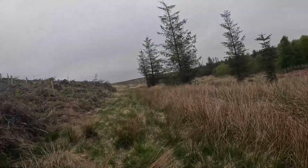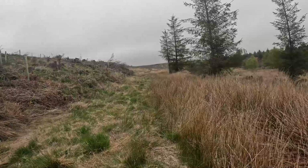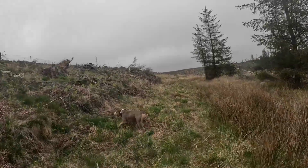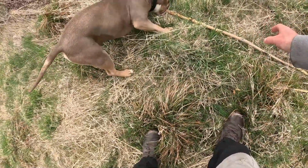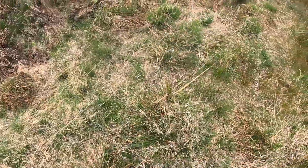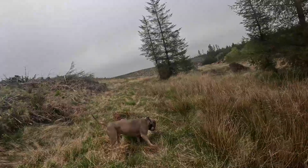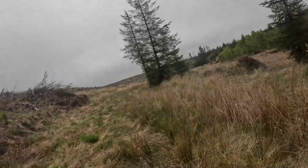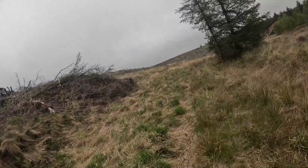Right, come on, go on. So I've got to come back this way when I go back towards the car. Yes, son, I've got a stick for you. Get a stick, son. Good boy. Get it, son. He doesn't want to chew sticks or roll on his back. Oh, he's happy now. Get it, son. No, that was a quick look at it and then drop it. Can't be bothered with it.